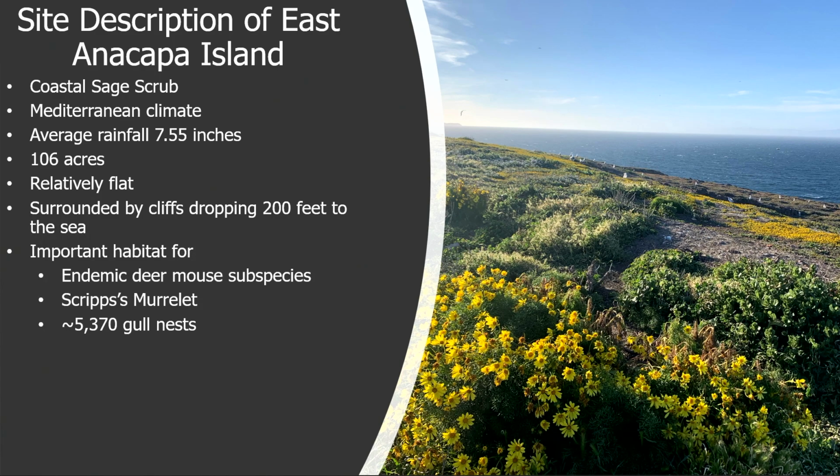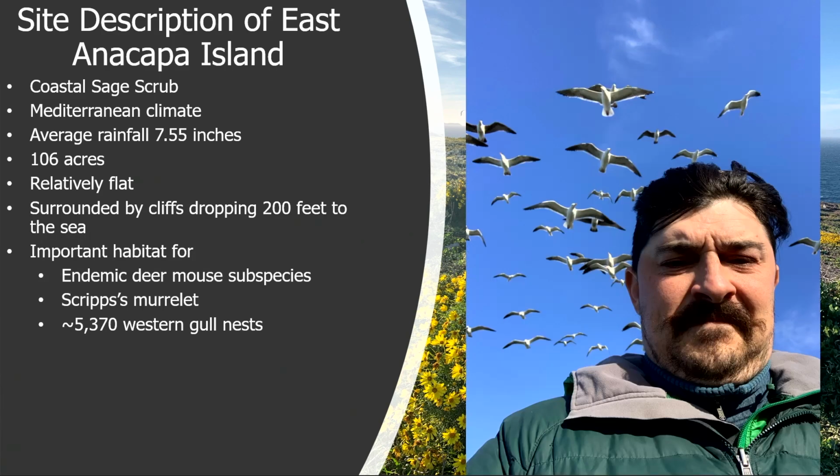And then this year alone, one of my colleagues counted over 5,000 nests for western gulls. So that means that I can have up to 15,000 of my closest gull buddies following me around on any given day. They're a real treat when they swoop me and poop on me and get their little flapper feet on top of my head.